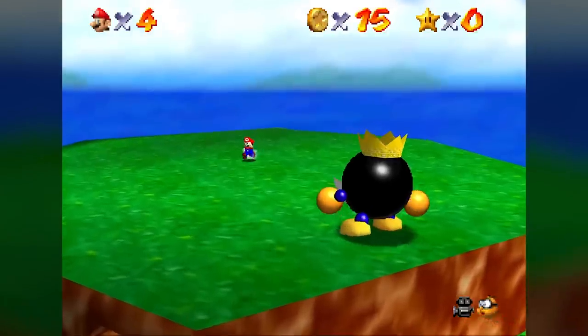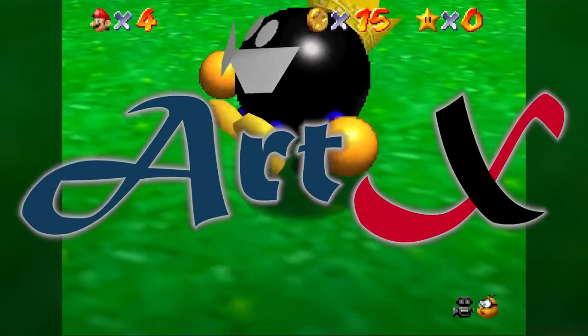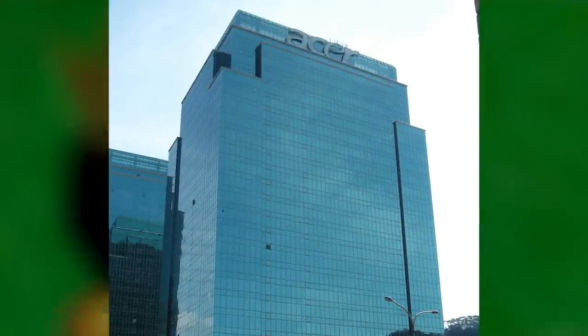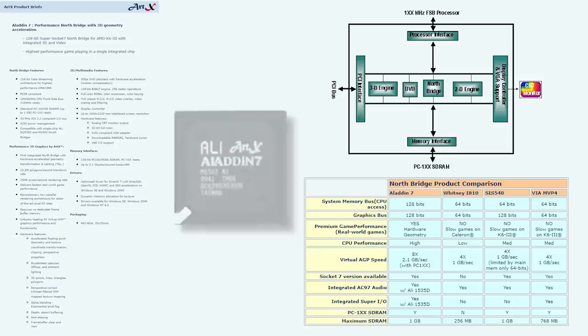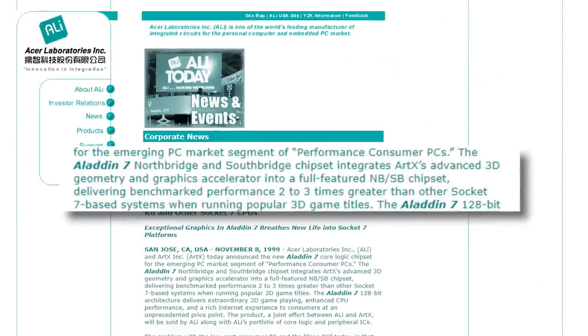Since its formation, ArtX set out to create cutting-edge integrated graphics using the technology and skills acquired from working with Nintendo. Its first product would be for Acer, a company that had been one of their initial backers. Acer's subsidiary, ALI, was a popular chipset maker in the late 90s and would use ArtX's new graphics engine in the Aladdin 7 chipset, notable for being the first integrated graphics to implement a geometry engine.